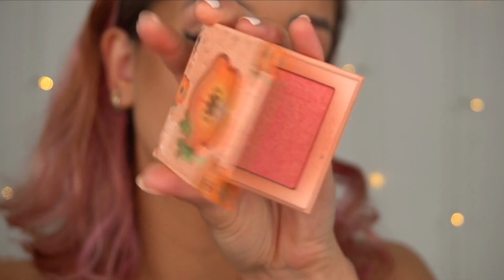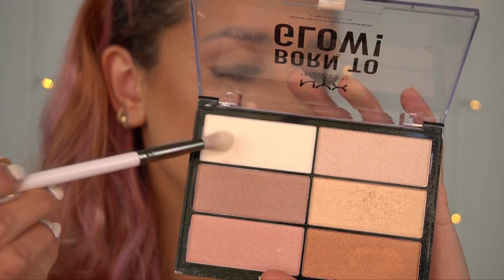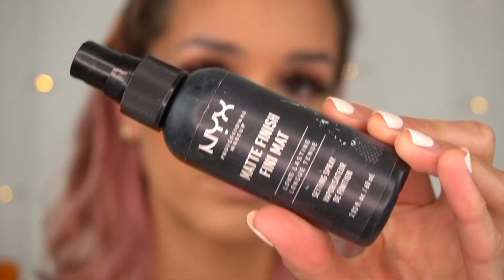And then once I have done that, I am going to go into blush. This is the Animal Crossing Colourpop collab, and I'm just popping that on the places you would usually put your blush. Then I'm going to highlight with the lightest shade in the NYX Born to Glow palette, and I'm just going to pop this very precisely on my cheeks and down the bridge of my nose and the tip of my nose as well.